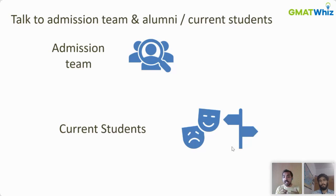So talking to the students helps you get information about the real picture of the school, helps you get points which you want to talk about in your application. The third way it helps is that you can mention, hey, I spoke to Anand from RSM, and when somebody from the admissions team hears the name, they would think, oh yeah, this guy is really thorough. This girl has really done her research. So they will value you even more.